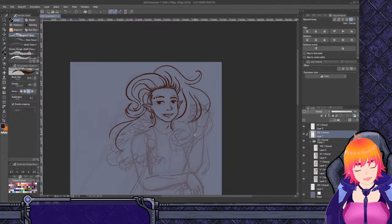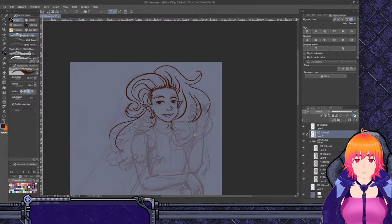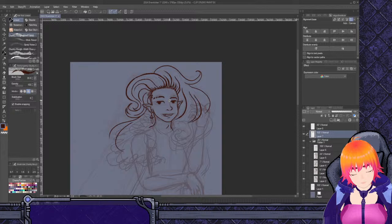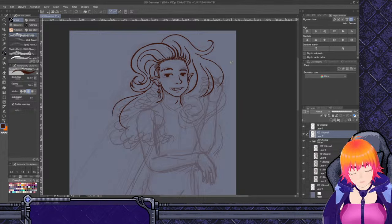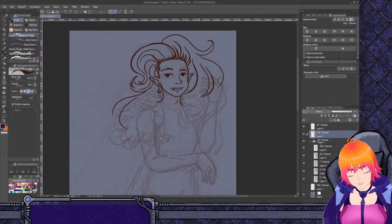Okay, now for the rest of the hair. Oh my god, I can't believe I'm spending so much time on this hair. Haven't started on the other prompt. Oh, we will, don't worry. We'll get to it. I'm probably not gonna color this. I'm probably just gonna shade it. Because, like I said, the goal of the prompt is to be able to draw something a lot faster than my usual speed.